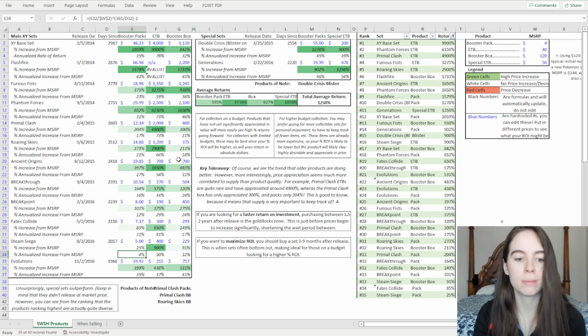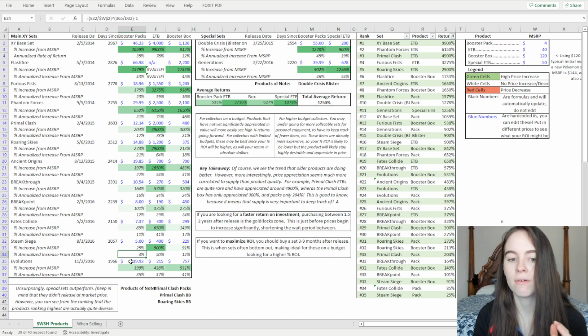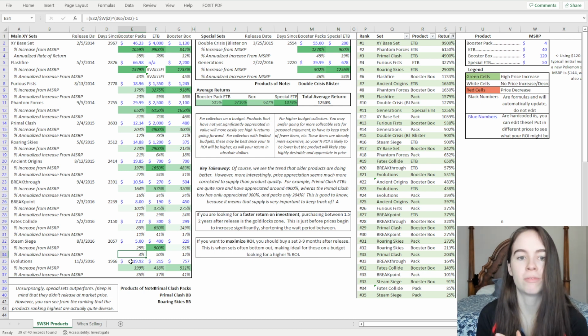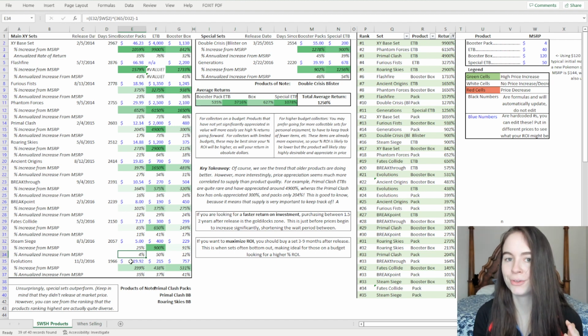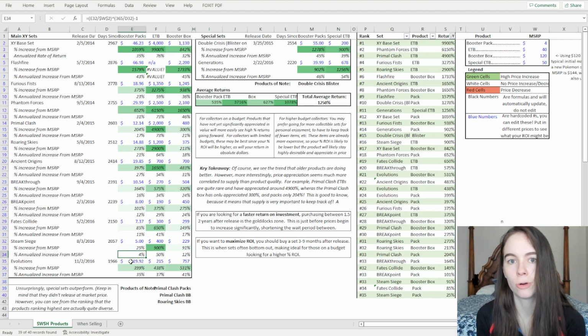All of these products, keep in mind, aside from really the Steam Siege pack, have outperformed the S&P 500, though you would have to keep in mind that this is not representative of, say, a 100-year period where the S&P 500 averages around 8 to 10%, because these products haven't gone through any sort of recession, which brings that average down. I think for the past 10 years, the S&P has definitely averaged more than 8 to 10% return, so do bear that in mind.